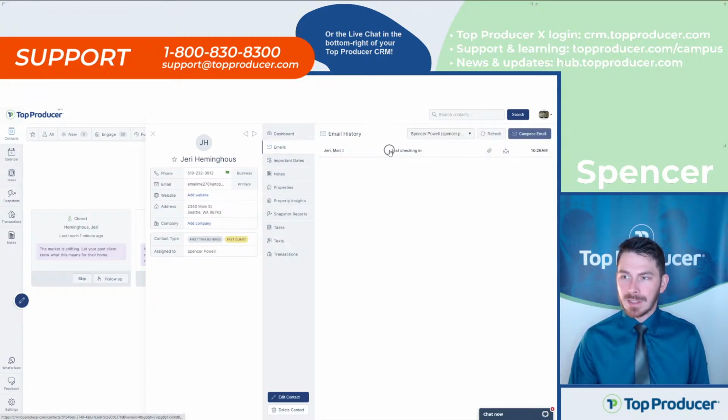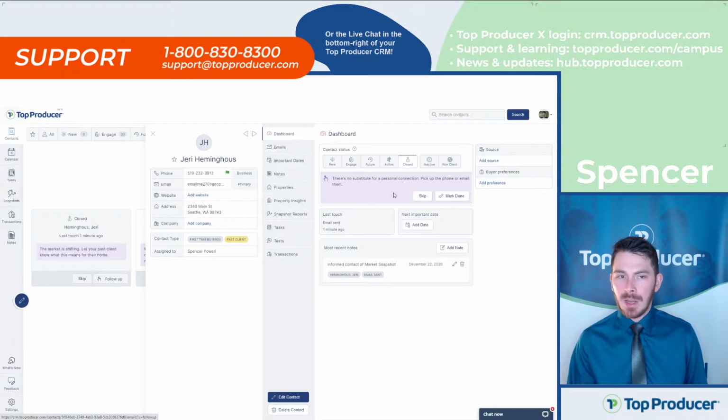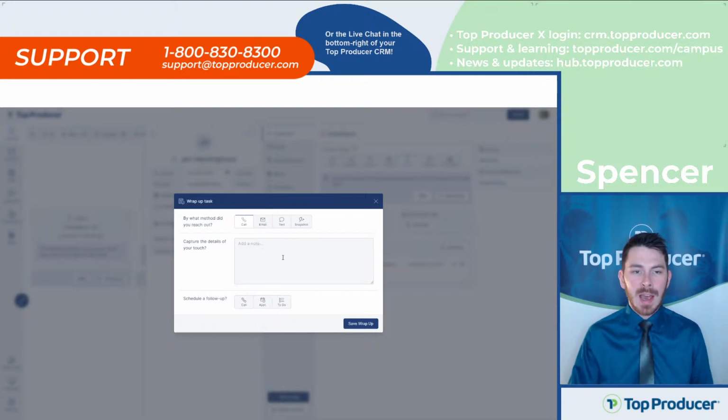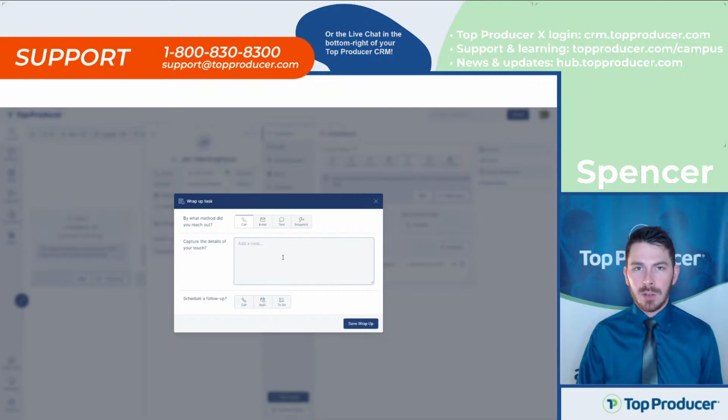So I've sent a past client check-in email. I'm going to go to dashboard now. Now we see the follow-up coach is still here, because how this works is it gives us the opportunity to click mark done. And then it'll say which method to reach out. You can capture details about the touch and schedule a follow-up, just as we had the opportunity to do when we were making that call task earlier.